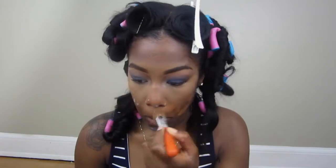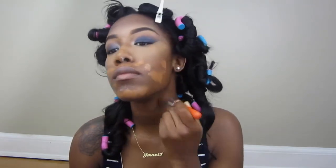The foundation that I'm going to be using in this video, and the one that I have been using in most of my recent videos, is a Maybelline Matte and Poreless foundation in the shade 310 Coconut.